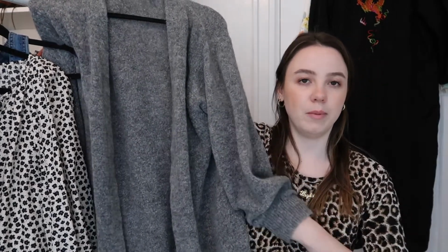This one in particular is from H&M. I actually picked this up thrift, but H&M sells this specific cardigan all the time. I will link it below. They always have it, and it is a mohair, but it's not super scratchy. Coming from me, I am the queen of sensitive skin, so this is a good one.